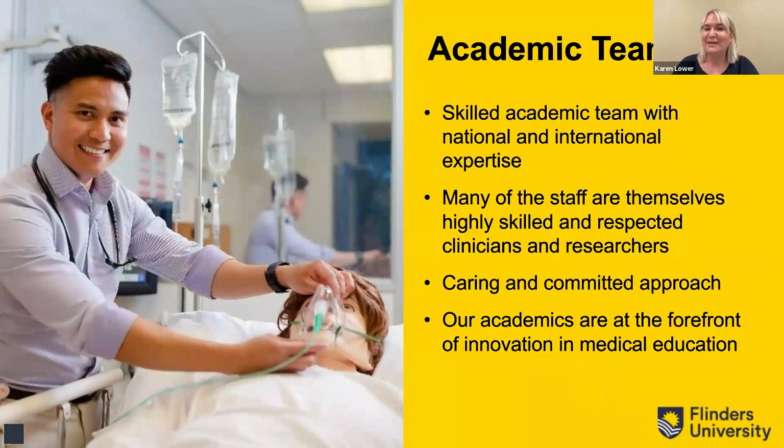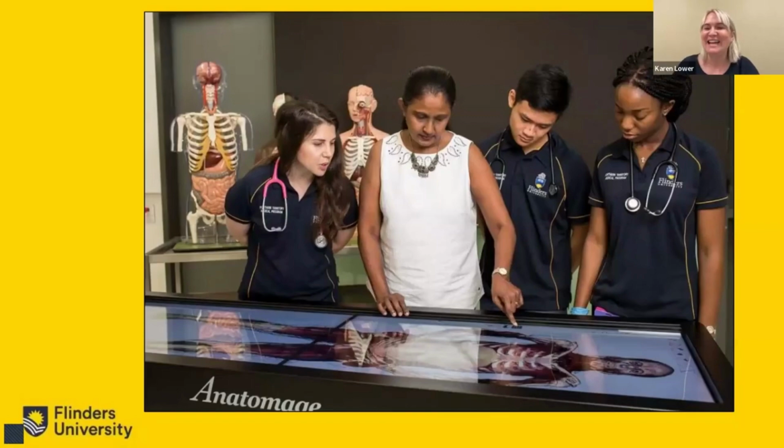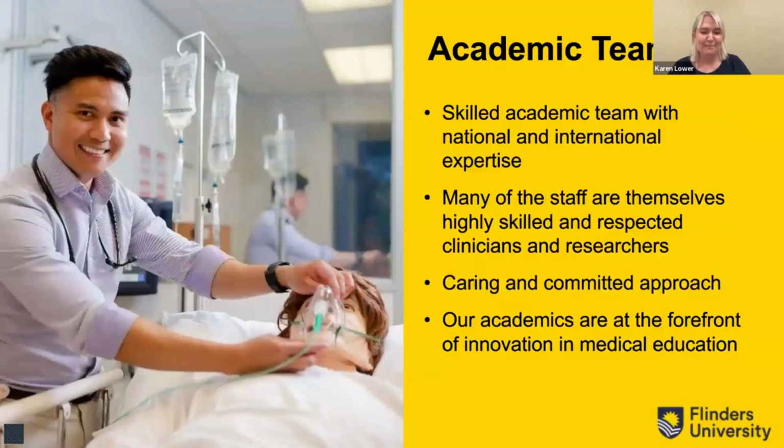So hopefully you can see that we really absolutely put a lot of emphasis and effort into the quality of our teaching for our students in the MD course. Really caring, committed approach, as I said. One of the hallmarks is that we're very student-centred, and we absolutely underpin everything that we do with student support. And our academics, as I mentioned, are winning awards and really are at the forefront of innovation in medical education. And this slide is demonstrating that.